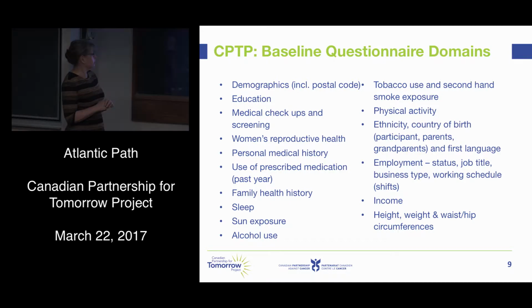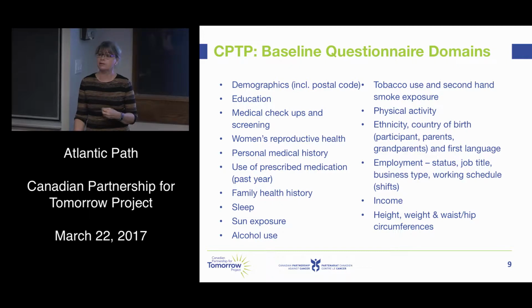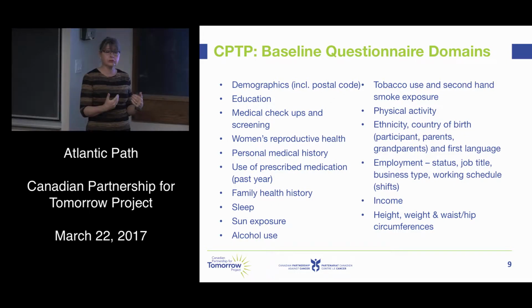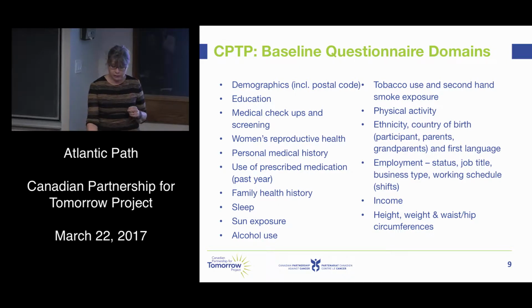We asked about alcohol use, tobacco use, and secondhand smoke exposure. In the current follow-up questionnaire, we're also looking at cannabis utilization and other drugs. We asked about physical activity, and as I said, also sedentary behaviour, ethnicity, employment status, and in Atlantic Path, but not in all of the other cohorts, we did a full occupational history. We asked about income, which is obviously a huge health determinant, and as I said before, height, weight, and waist circumference.